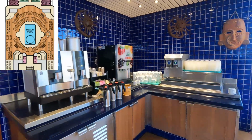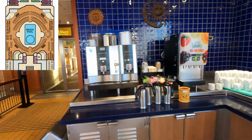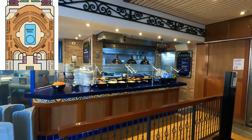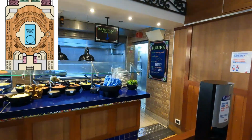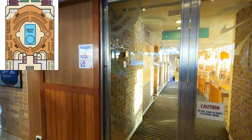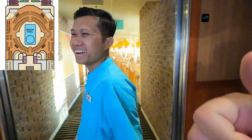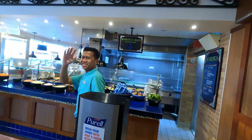Right next to it, you have a complimentary drinking station with your coffees, waters, juices. And here they are, prepping to open the Blue Iguana Cantina. We're about to enter the Lido Marketplace, the main buffet area. The staff is just really friendly. All of them, they're smiling and they're happy and they really excel at what they do.